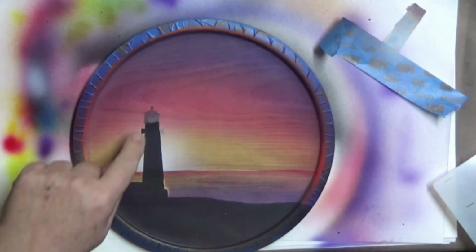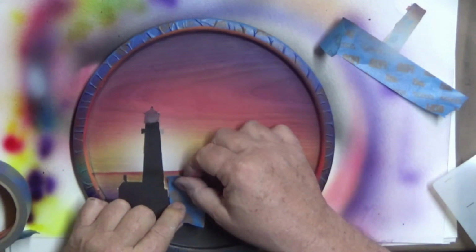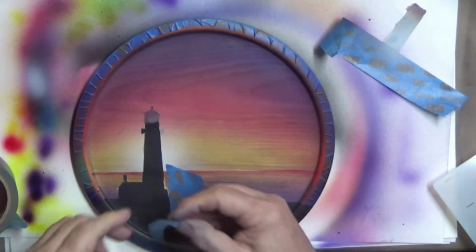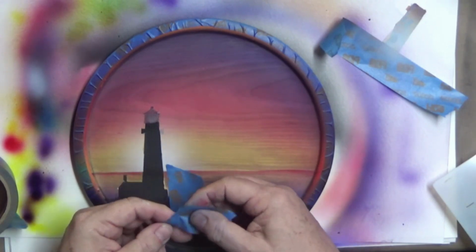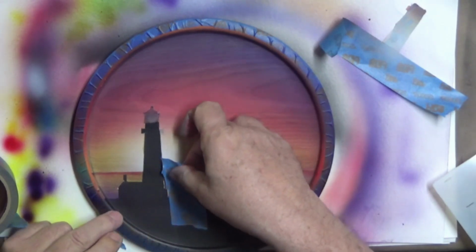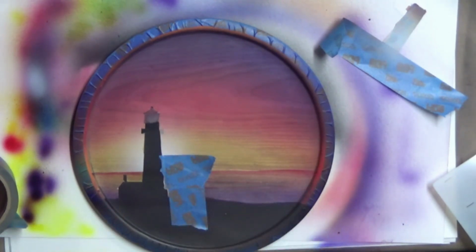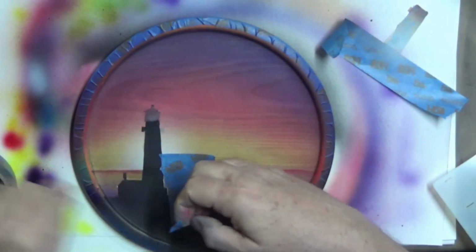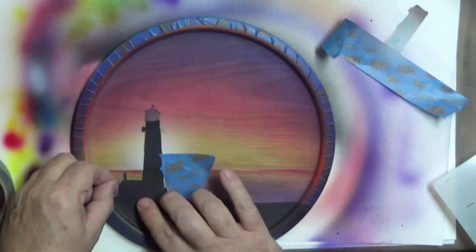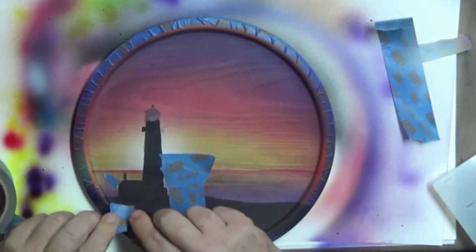So what I can do, and by the way, I still have mask up here on the top. So what I'm going to do right now is I'm going to use little bits of tape. And I'm just going to, let's see, I want that to be a little straighter. I'm going to use little bits of tape, and I'm just going to mask out so I can spray a little bit of black in there carefully. That little piece can go right in here. And I need one little piece right at the bottom of that overhang.